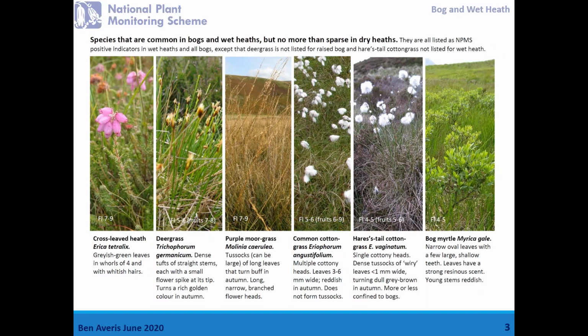Hairstail cotton grass doesn't tend to go as bright orangey colour in the autumn and winter as the deer grass does. Deer grass goes a beautiful, rich colour. Bog myrtle on the right, it looks like a miniature kind of willow. Its leaves are narrow oval shape, but they've got a very strong resinous, beautiful smell if you rub them. They've got not a huge number of teeth on their edges. Some willow leaves have more, some have very few, but bog myrtle's sort of in between, it's got a relatively small number of quite widely spaced teeth along the edge, and the stems are quite reddish. Quite an easy thing to identify.